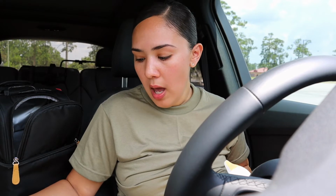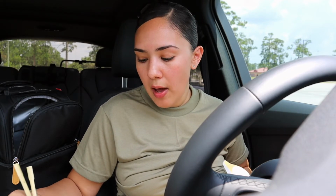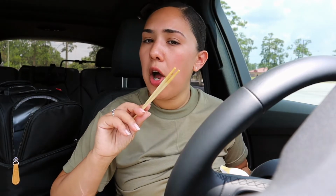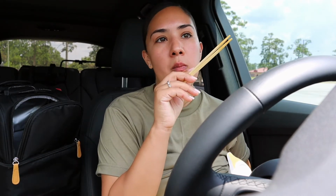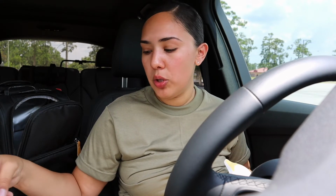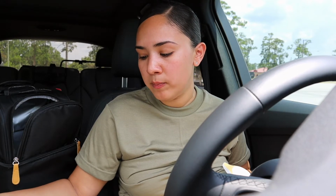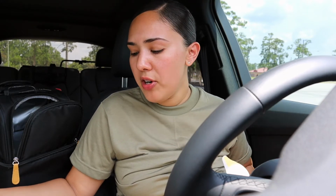Dealing with the move, dealing with out-processing while I was still on maternity leave, and then trying to get the house ready so that whenever we both started work, we didn't have to worry much about the house. We are completely unpacked. Downstairs for the most part is done. There's still stuff I want to do to make it more homey and cozy, but for the most part everything is done.